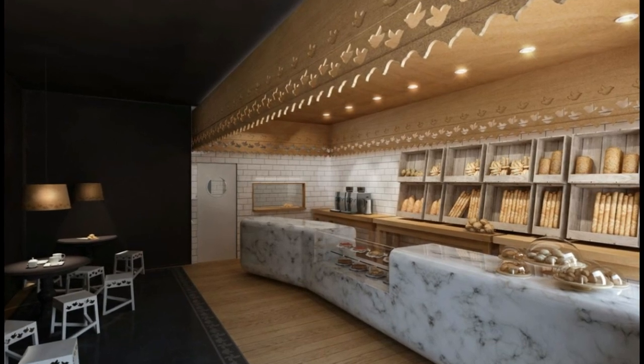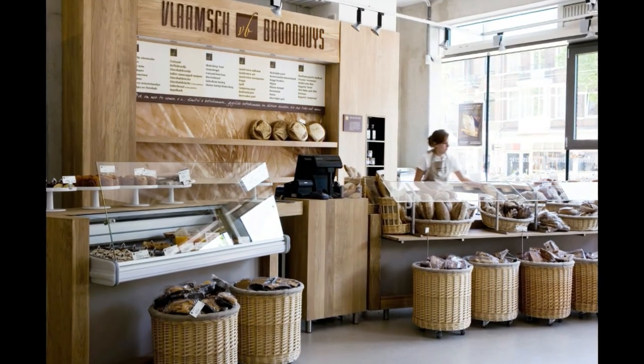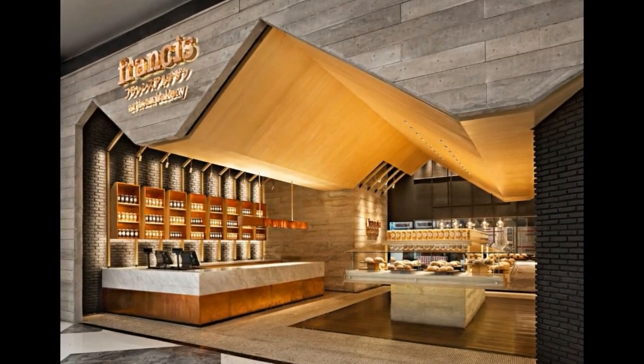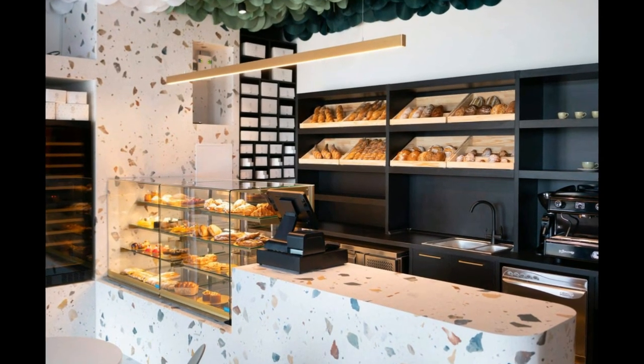A vintage bakery shop interior design is all about creating a sense of nostalgia and history. Use vintage decor, old-fashioned signage, and antique displays to create a unique and charming space. This design style is perfect for bakeries that specialize in traditional baked goods such as pies, cookies, and cakes.